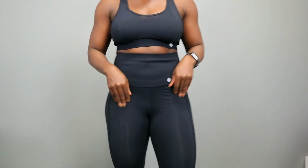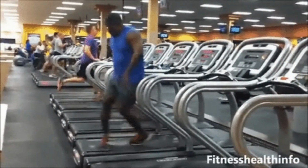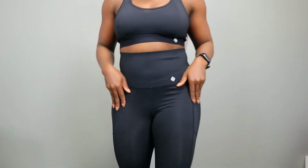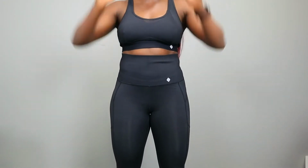When it comes to crotch sweat and just the functionality, I didn't see any crotch sweat going through this when I was working out in it. I was also on the treadmill this morning just doing some work, but I always like to pace on the treadmill while I'm doing my work, and I wasn't getting any crotch sweat showing through because this material, like it said, is sweat wicking, and I do agree that this is a very sweat wicking material.